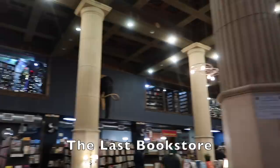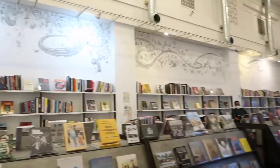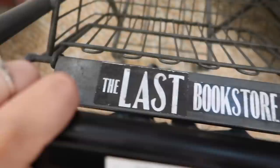Oh, and the architecture. Yay. Look at this place, you guys. Isn't this just the coolest thing you've ever seen? Oh my god, it's unbelievable. Oh, look at how cool this is. Oh my god, they have so many beautiful things. Alrighty, let's see what we can get.